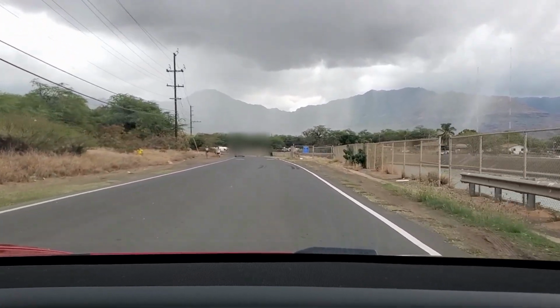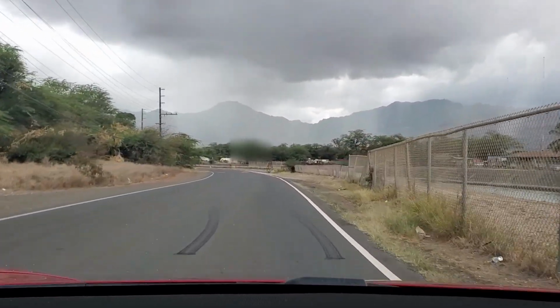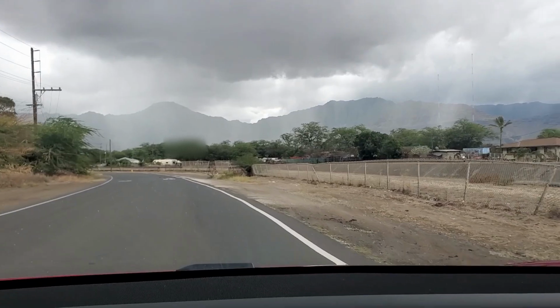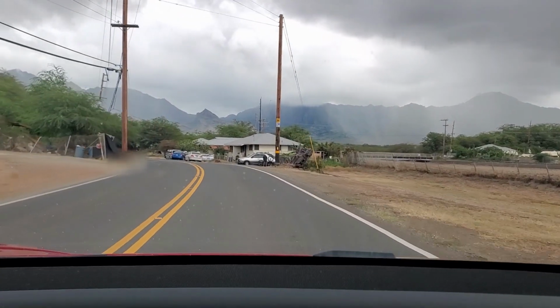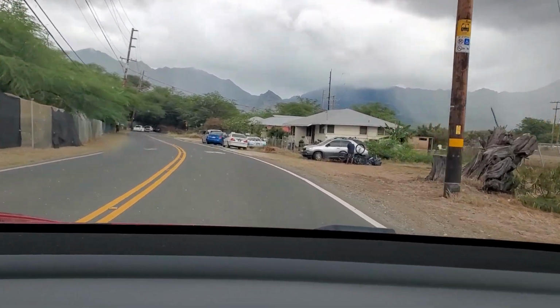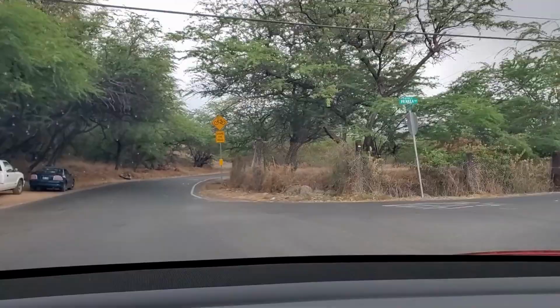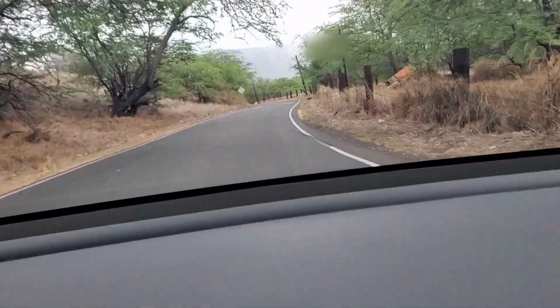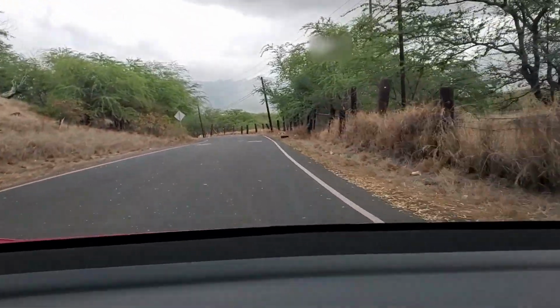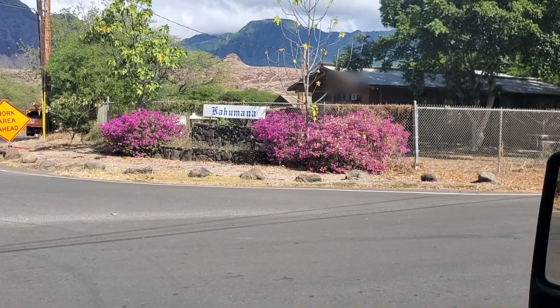Cloudy today. And to the right is Paakea Street. This is the home of Kahumana Organic Restaurant.